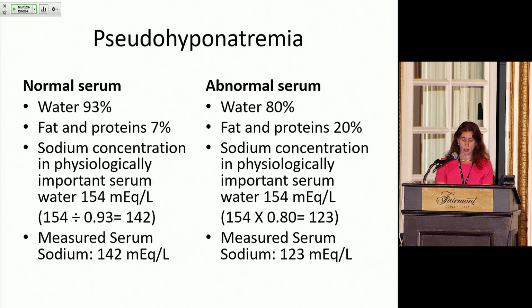So if you have a case of abnormal serum where it's 20% fat and proteins per se, you basically do the same measurement and you're going to get 123, even though the sodium is really about the same.